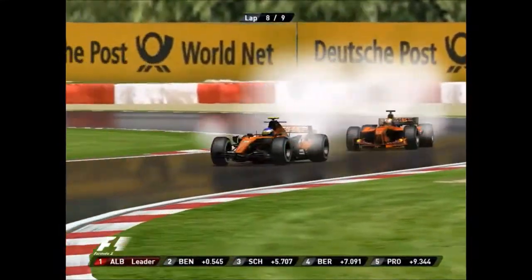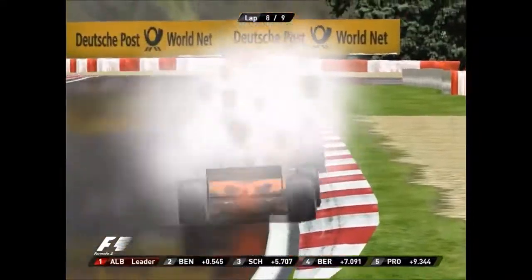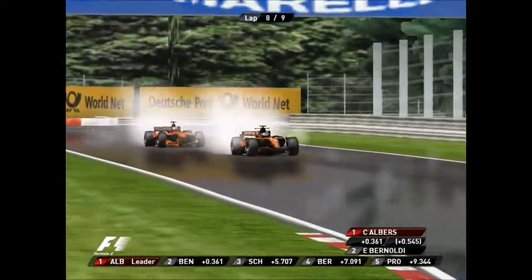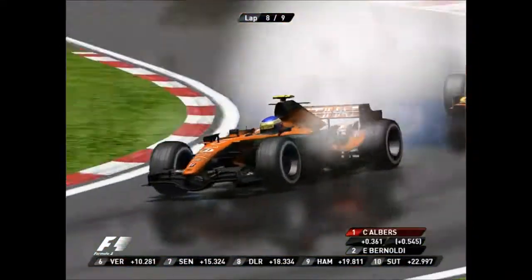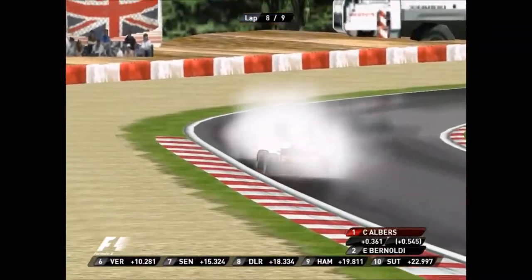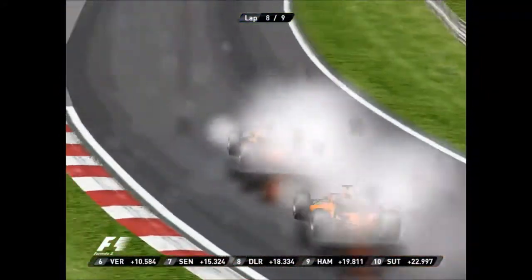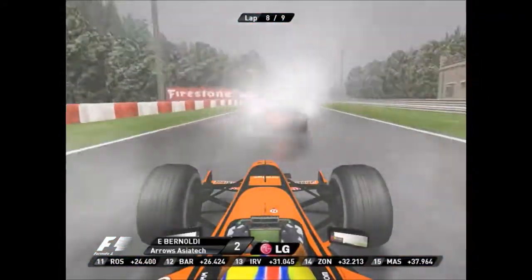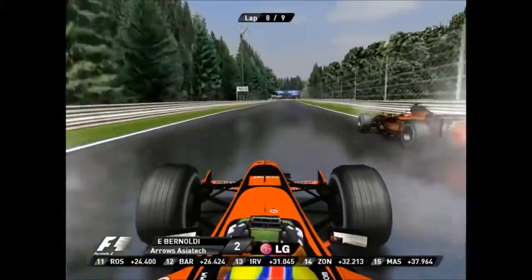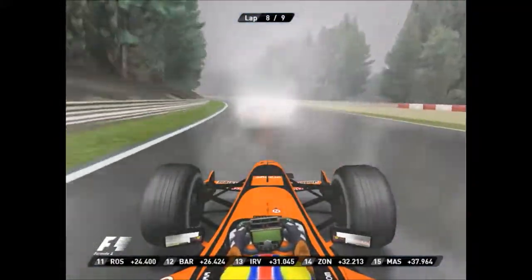Albers now under a lot of pressure. Half a second, Benoldi. He's hunting, he wants it. That Arrows is moving. Curve Paul Frere, on the run to Blanchimont. Oh, Benoldi, he's got himself a run. Does he, will he? No.